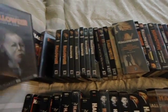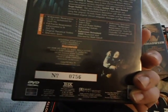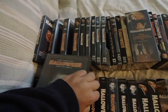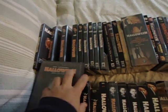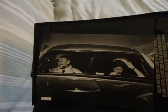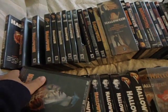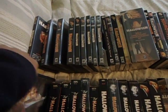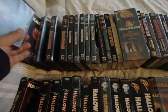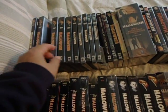The next four are all the limited edition ones, and the reason I have four is there were four different art cards or postcards that came with it, so I spent time tracking down the different cards. I'm sure if you go online you'll be able to see the different ones. I know there's one with John Michael Graham and P.J. Soles in bed for their scene, one of Nick Castle goofing around with the mask off, and then one of Jamie Lee Curtis.